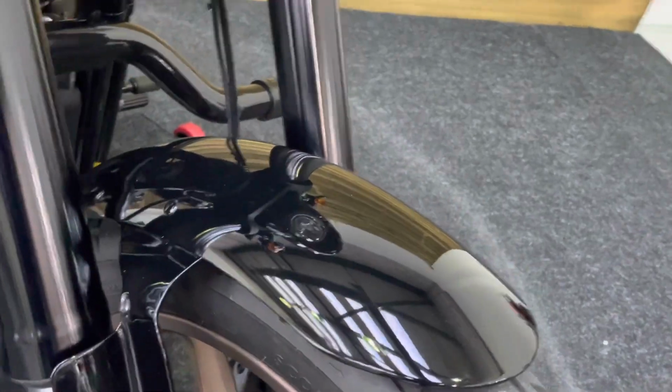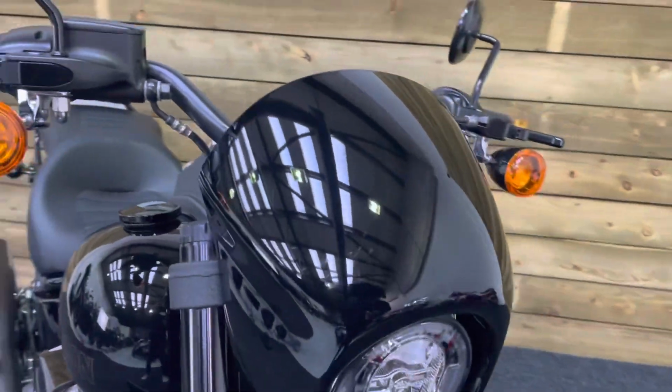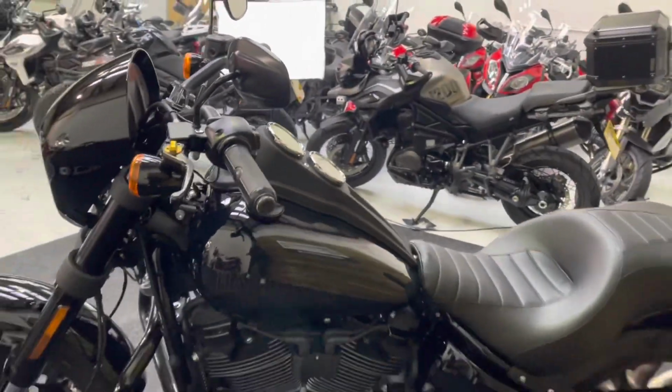Absolutely loads of life left in that. Front mudguard, no corrosion, no signs of stone chips, dings, dents, scratches or otherwise. Likewise, the nose cone there, all in really good condition. Of course, the bike does have the Harley-Davidson immobiliser as well.